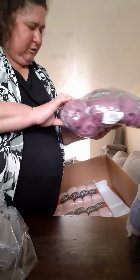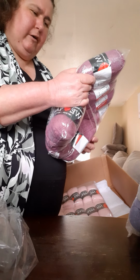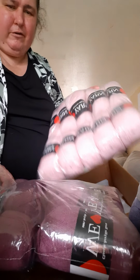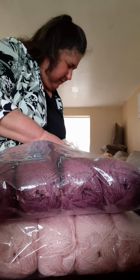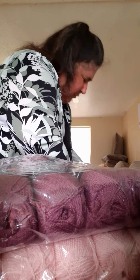Oh, Pat, thank you. Pat and Dan, thank you for this. This is acrylic. This is We Love Yarn. And another of We Love Yarn. And Pat and Dan even lined it with sparkling tissue paper. Not sure if it's showing up too good in the video. Let me hold it like this. Hoping the sparkles are showing up. But I'm going to... Oh, there's a card in here too. Well, I opened it from the bottom.